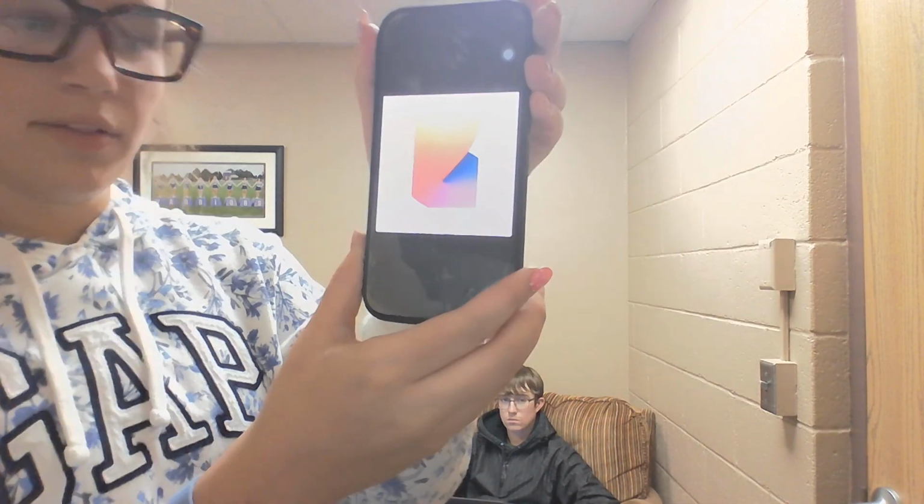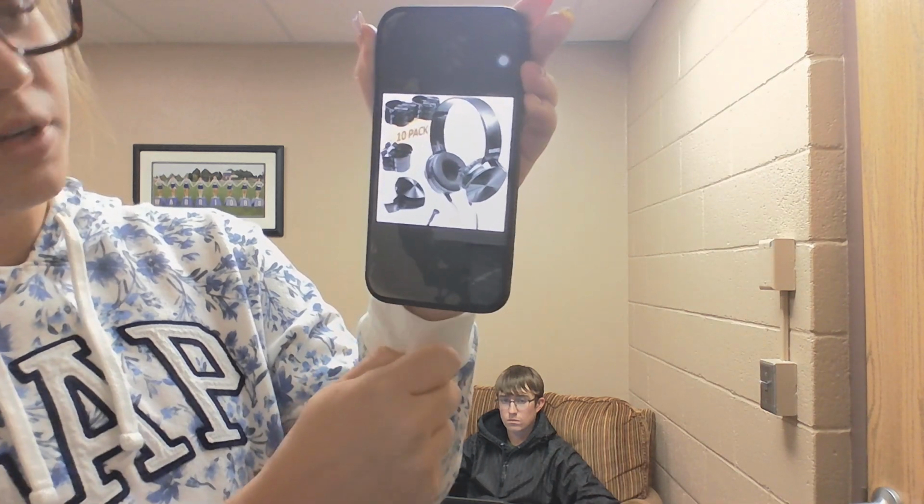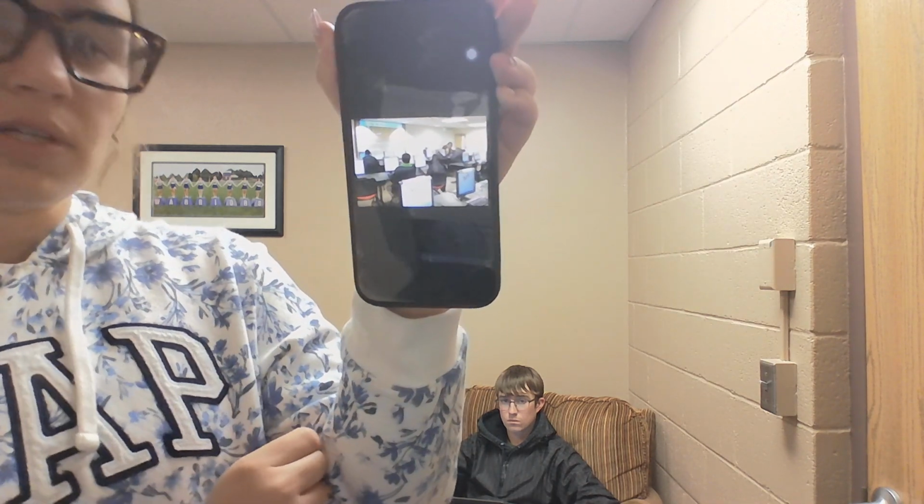This is what an iPad looks like. And these are what high schools will supply their kids for when needing headphones. And this is what a typical computer room looks like in a high school.